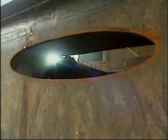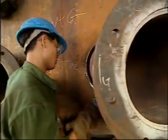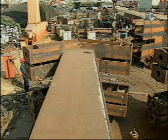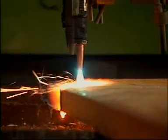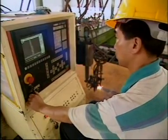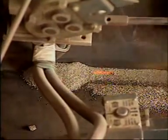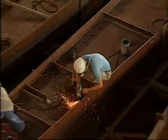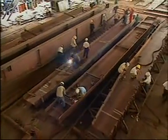The form tubes for up to 88 stay cables per structure had to be fitted with an accuracy of half a degree. At the same time, welding of the airtight cross-strut boxes was carried out. Works in the same yard also included fabrication of the 360 main and 530 cross girders for the composite road decks of the cable-stayed bridge.